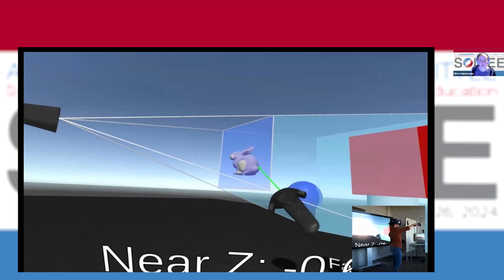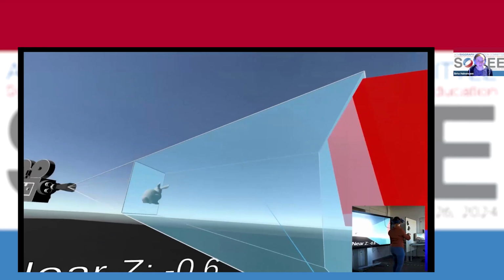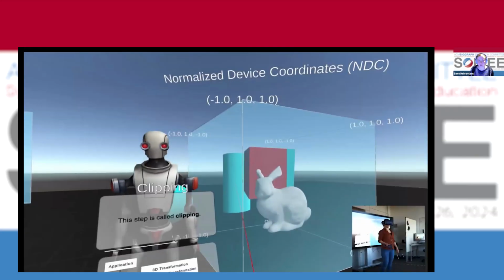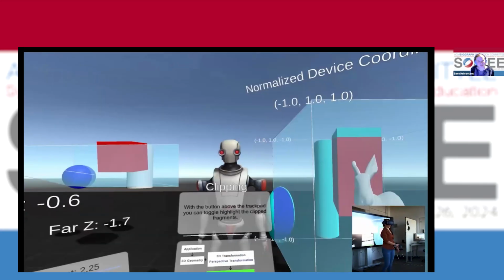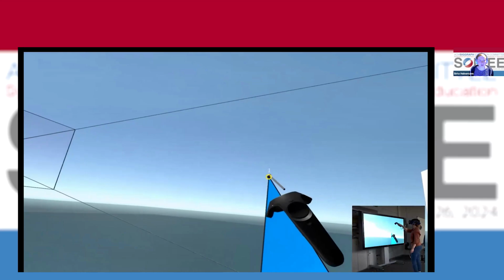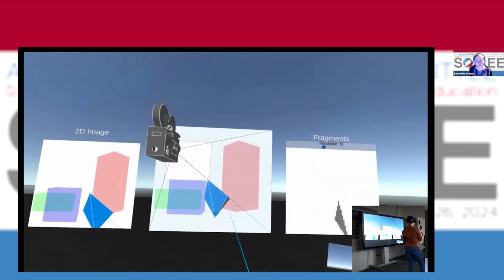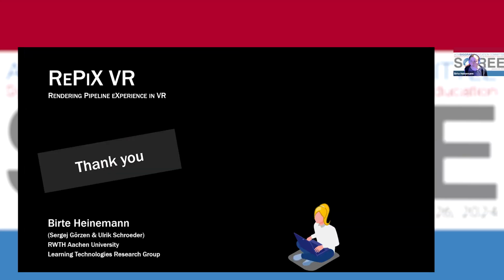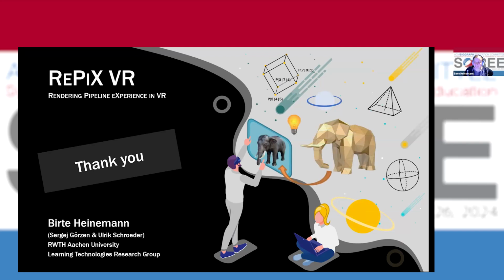Let me check the time. I think that's it. Maybe you can see later more from it. So as I already said, we have some interactive and some non-interactive stages. That's also to fit in different curricula. And to be honest, because we are researching what effects interactivity have in such learning applications. So here's also an interactive version again. And I think that were my 5 minutes. So Repix VR is about learning, and it's open source and modular. And we hope maybe someone of you will also use it later.